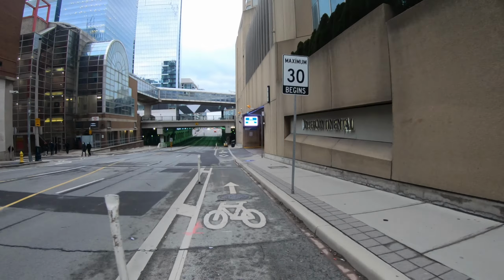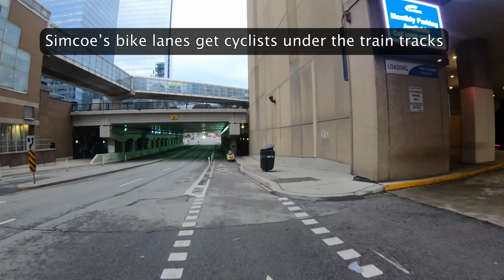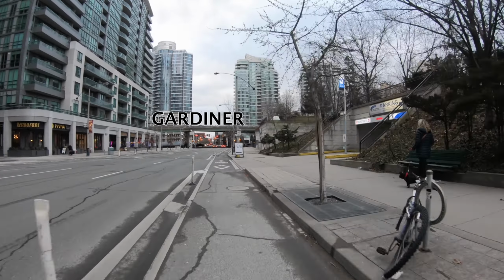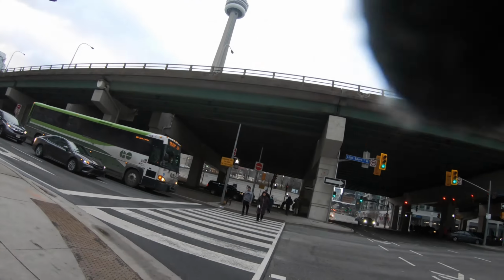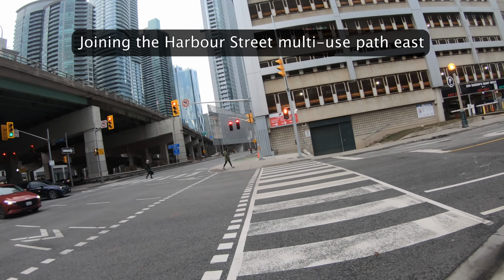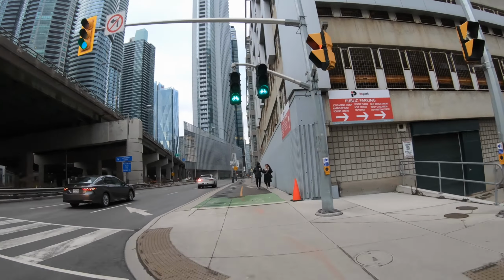Okay, so we came off of Front Street, back onto Simcoe, lower Simcoe here. Just under the tracks. One of the few bike lanes that gets you down under the Gardiner Expressway. See coming up here, this is basically like an off-ramp from the Gardiner and turns into Harbour Street here. And there is a sidewalk level multi-use path, bidirectional.